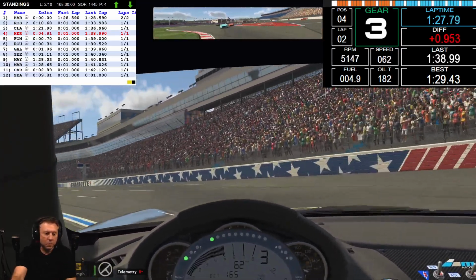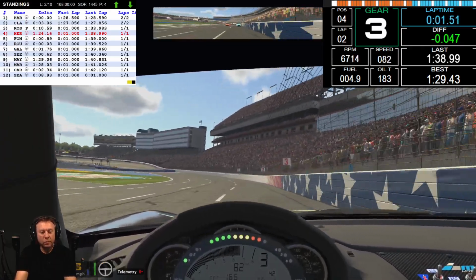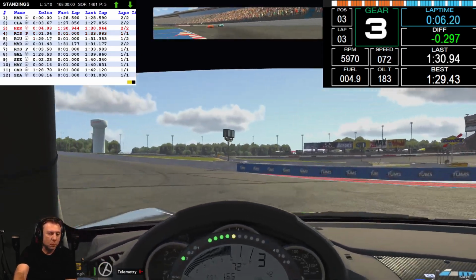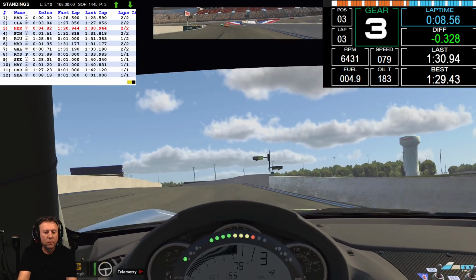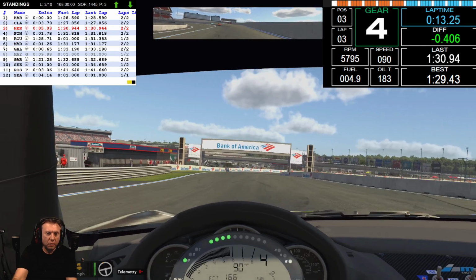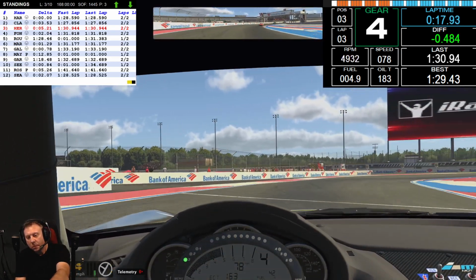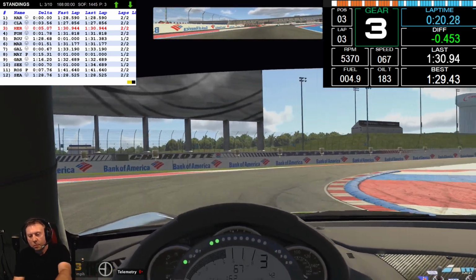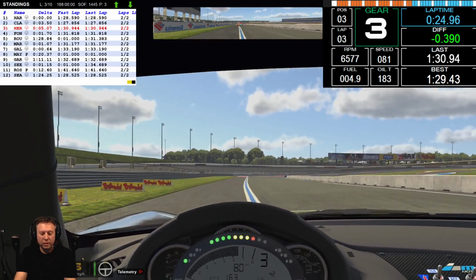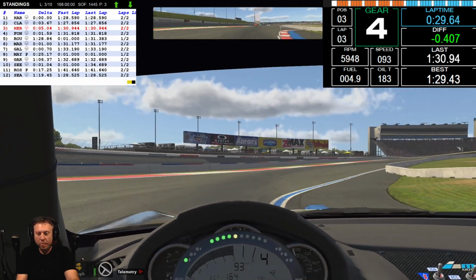The leader has just done a 128.59. Alright. The car in front's lap time is a 127.86. This is brilliant, keep it up, P3. That lap time was 130.94. Alright, so let's see. Made up one space, got a little bit of a gap behind. Gap up front is huge, gap behind is not big enough.